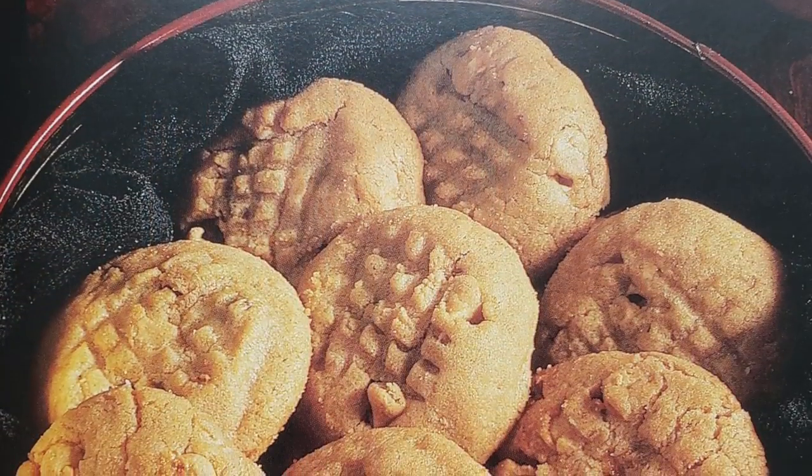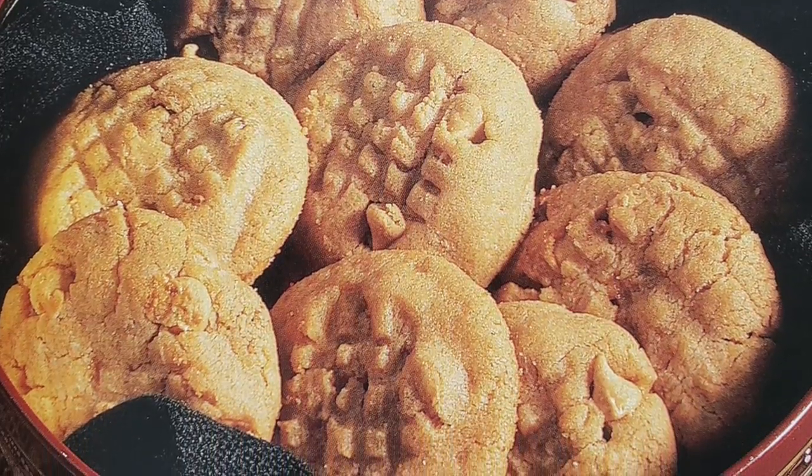Peanut butter cookies. That was the one that I mentioned. And peanut butter orange blossoms. Honey carrot cookies. Yes, I might add that to my list too. Honey ginger snaps. I've made those before. Fantastic. Pecan praline cookies.